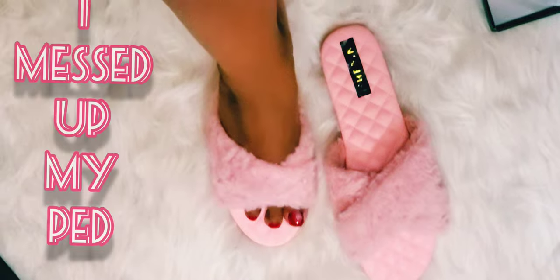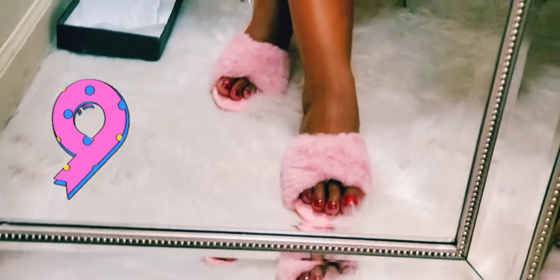Last but not least is a pinky fluffy sandal. I actually just wear this at home. It's so girly, so pink, so gorgeous, and I love it.